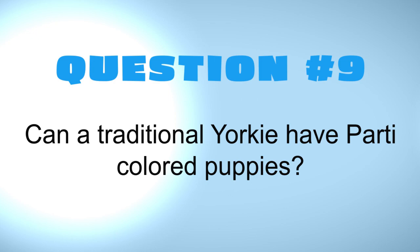Question number 9. Can my traditional Yorkie have Parti-colored puppies? Genetically speaking, if you breed 2 dogs, either with or carrying the Parti gene, they can produce Parti-colored puppies. Now, on the flip side, if you breed 2 traditional Yorkies, one that carries the Parti gene, or if neither carry the Parti gene, they'll likely produce traditional or standard colored puppies.